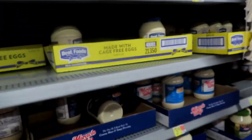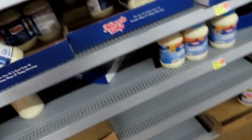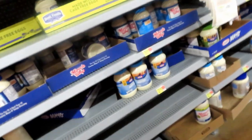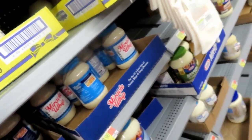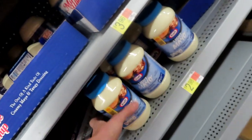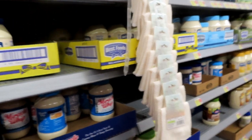Where's the mayonnaise? How many mayonnaise? We need one mayonnaise. I don't know which kind Dad normally gets. Maybe this one? No, that's Miracle Whip. Oh, yeah, it's Miracle Whip. I don't know the difference. Maybe this one. That's just light mayo. Wow. Just so you know, it makes people sick when you turn the camera all around like that.